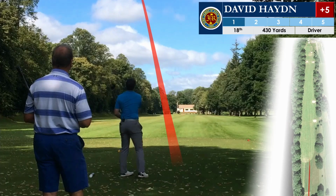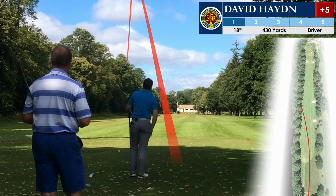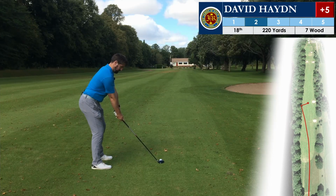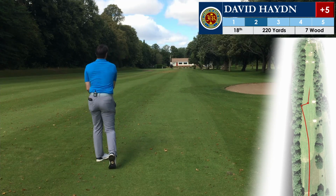Hang on, have to interrupt to tell you about this drive. Don't watch Shot Tracer, watch the map on the right. Because it bounded off a tree and ended up in the middle of the fairway. It was so gone. It was so out of bounds. It wasn't even funny. And it absolutely rattled. Oh, there we are. Top it down the fairway.